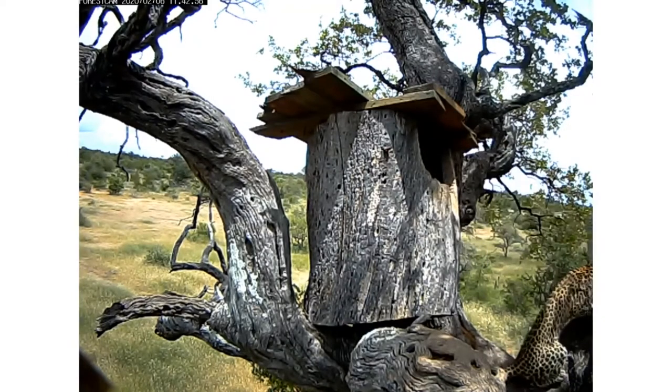So you can see at the end there, the leopard jumped into the nest and then it turned around and started hissing at something. It was actually hissing at the adult birds who were present and were trying to chase the leopard away, but they were obviously unsuccessful.